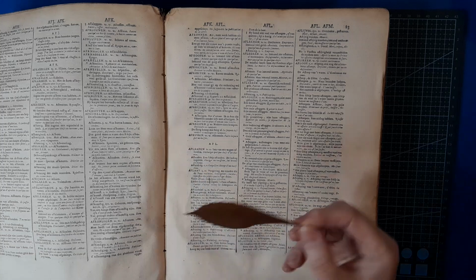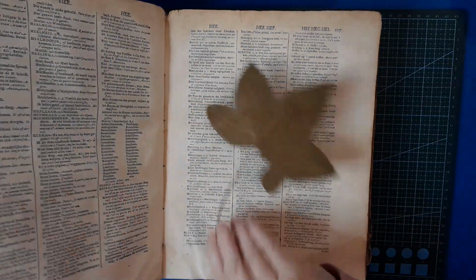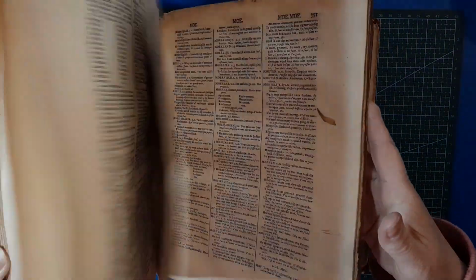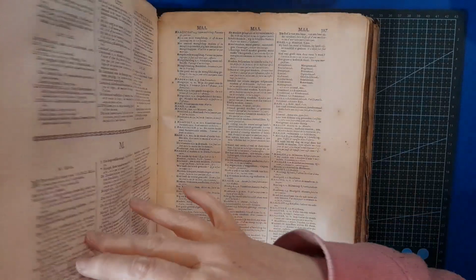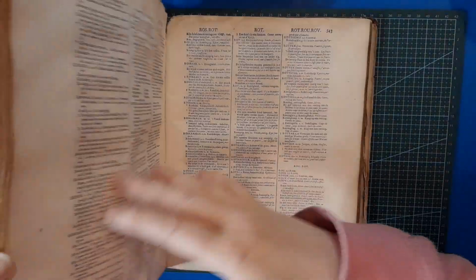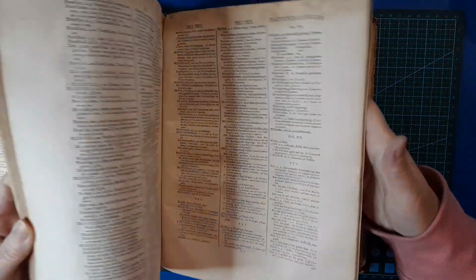It also has a number of pressed leaves in amongst it, and if I can find one, it had other little surprises tucked in. I've just got to try and find one besides the leaves. Sorry, I should have perhaps looked one out, because I left them all where they were. I should have pulled one out before I did, but it was a spur of the moment thing to do this on video. There's a number of them, and I'm struggling to find any of them now. There's a wee holly leaf in there.